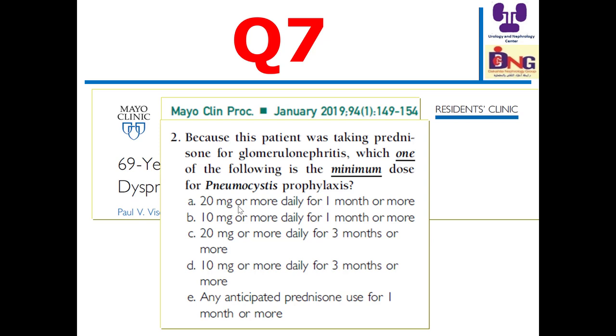And you know the potency, 5 milligram prednisolone is 1 unit. So 20 milligrams means four units. If we are speaking about dexamethasone, the unit in dexamethasone is 0.75. So 4 units of dexamethasone is 3 milligram. So 20 milligram prednisolone or 3 milligram dexamethasone. For methylprednisolone, the unit is 4 milligram. So it is 5 units. Okay? 5 units? 20 milligram prednisolone equals 16 milligram methylprednisolone, which is 4 units.